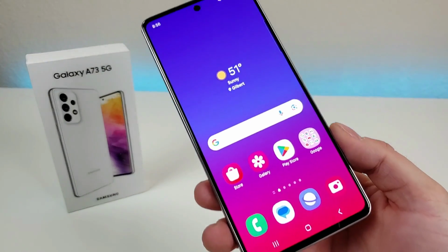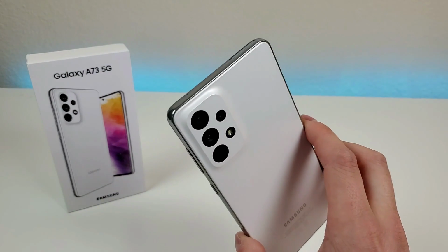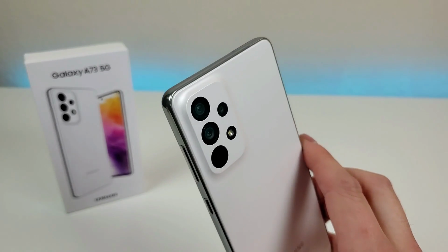Is the Samsung Galaxy A73 5G worth buying in 2024? Well, in this video, we're going to find out.